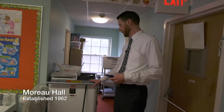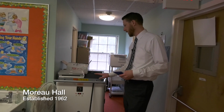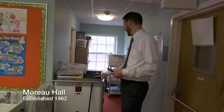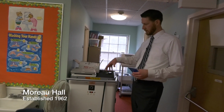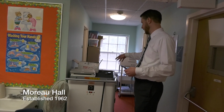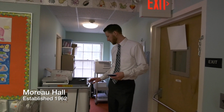Here is one of our computer carts, which houses our MacBooks. We also have Chromebooks in here. As you can see, not an ideal space for something like this. Again, we have extension cords running from outlets to these things that are over thresholds of doors, which makes for safety concerns, for usage concerns.